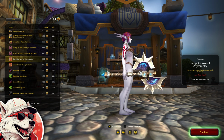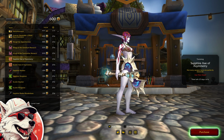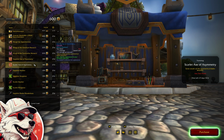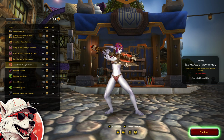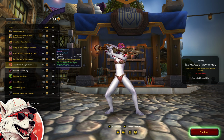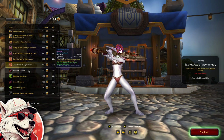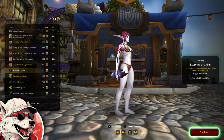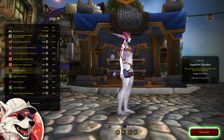Maybe there's some transmogs. You could have like an asymmetrical transmog with different shoulder pieces. Maybe that'd be a cool idea, but not really the best weapons for me. We have the Sapphire one with the description, not every weapon has to be perfectly balanced. Very nice. And the Scarlet one has the description, some would call the asymmetrical blades beautiful. I wouldn't. Moving on though to the Sapphire Shanker. The cool blue colours provide no relief to the person being stabbed. Wow.